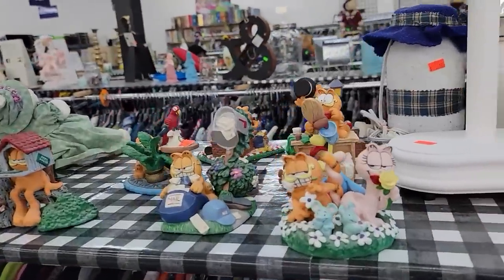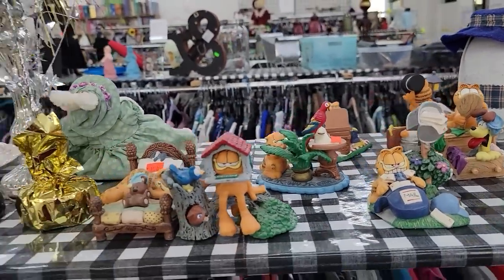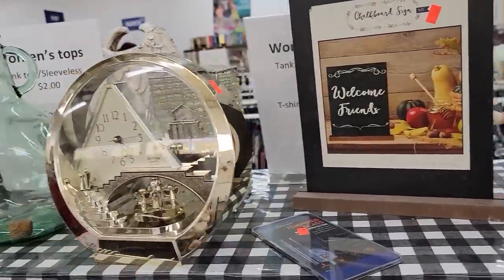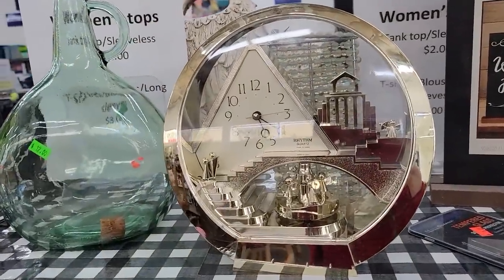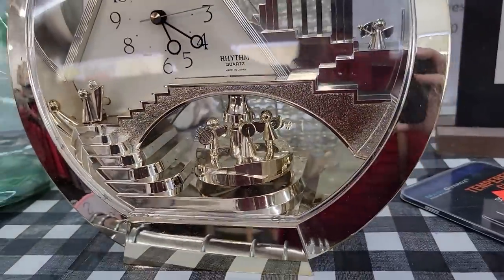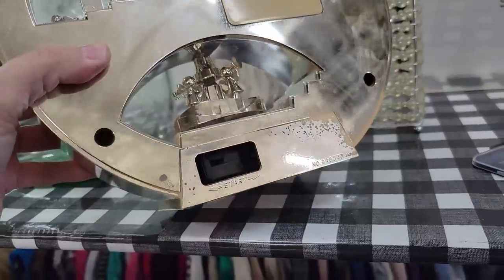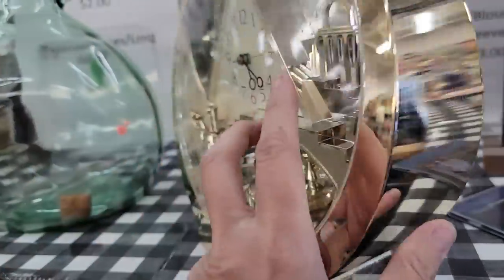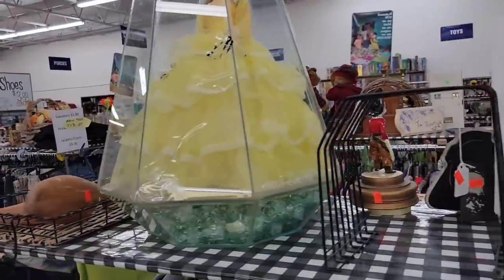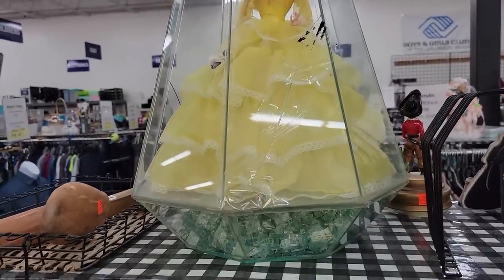Oh goodness, look at all the Garfield. I've never really been a heavy Garfield fan. I guess there are some diehard Garfield fans, just not me. Oh, this is a Rhythm quartz made in Japan. I bet all of that little stuff moves when this thing goes off. Huh. It's very, very cheaply made, though. It's only $4, which is a good price. Oh, somebody put a Barbie doll in a terrarium. Well, there's something you don't see every day.